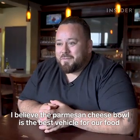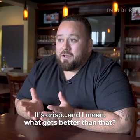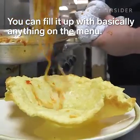I believe the Parmesan cheese bowl is the best vehicle for our food because it's a bowl made completely out of cheese. It's crisp, and I mean, what gets better than that?